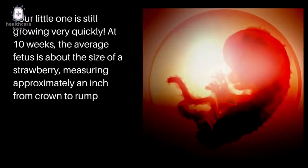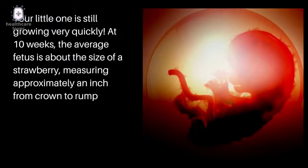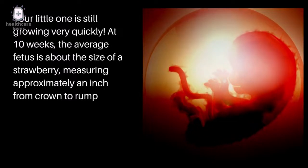The size of the fetus at 10 weeks pregnant. Your little one is still growing very quickly. At 10 weeks, the average fetus is about the size of a strawberry, measuring approximately an inch from crown to rump.